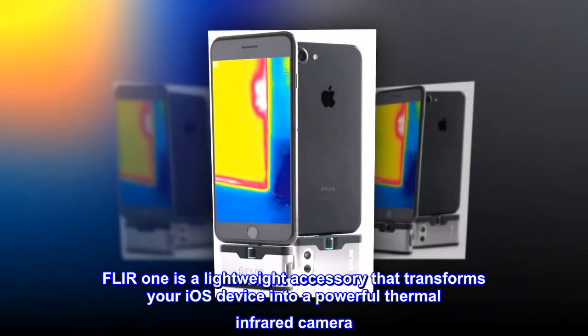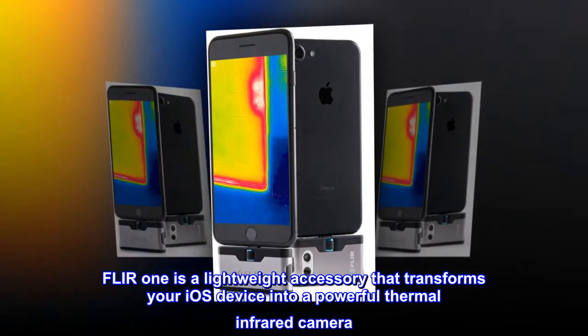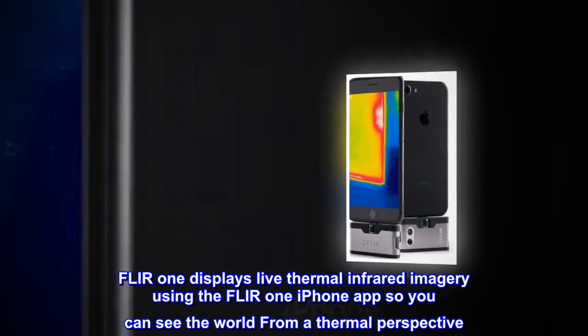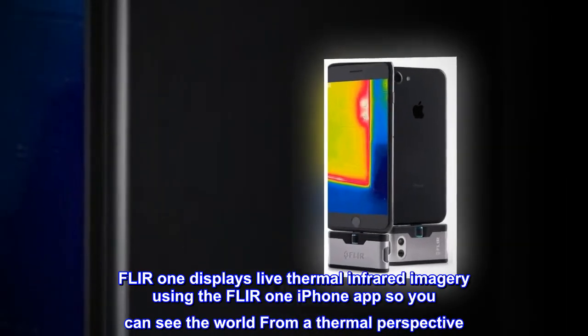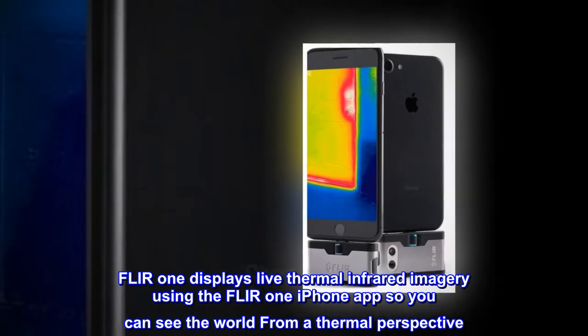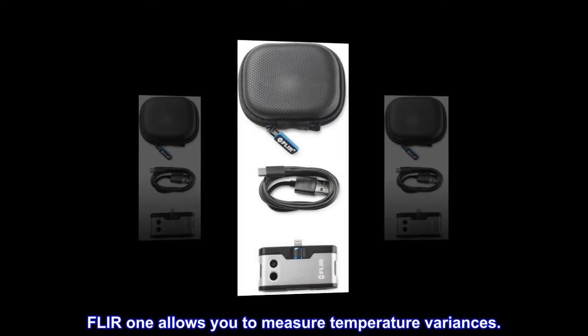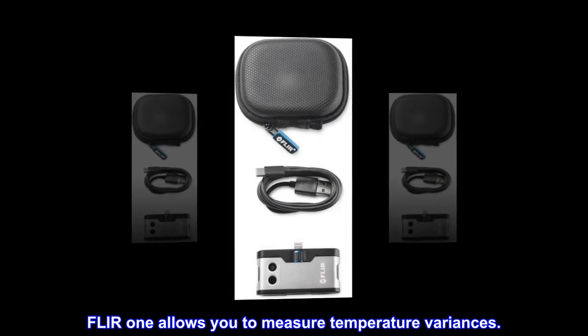FLIR ONE is a lightweight accessory that transforms your iOS device into a powerful thermal infrared camera. FLIR ONE displays live thermal infrared imagery using the FLIR ONE iPhone app so you can see the world from a thermal perspective. FLIR ONE allows you to measure temperature variances.